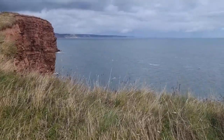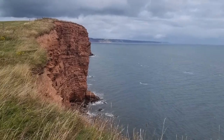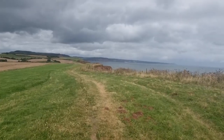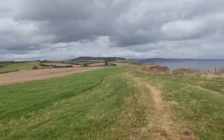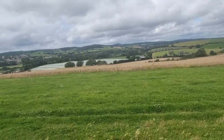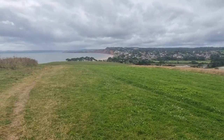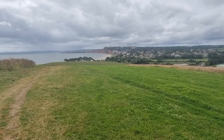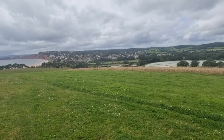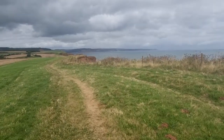Oh wow, look at that. No, I haven't seen anything like that for a while, I'll tell you. There we go, we sort of got to the top. It looks like a glamping site over there. Can't really see it very well on the camera. And then we can just look back at where we've gone. All of that, we've covered all that. Sort of, we were over there and then come up here. So yeah, beautiful views. And then beautiful views in front of you as well.